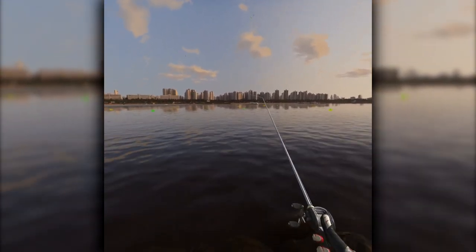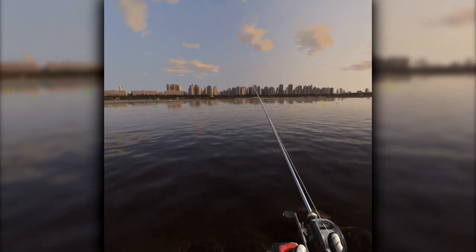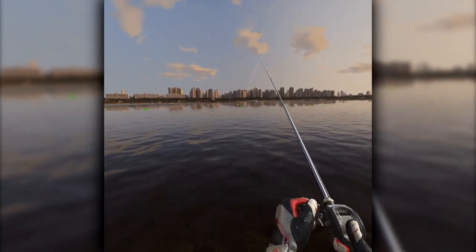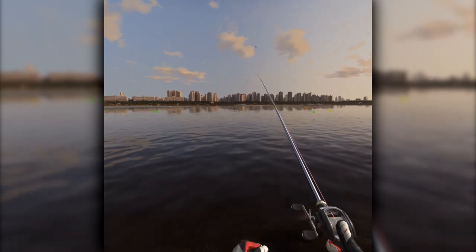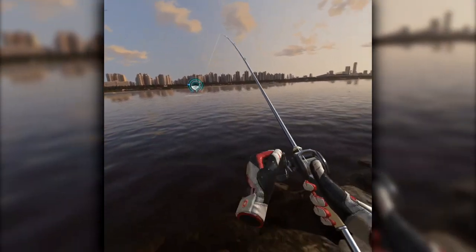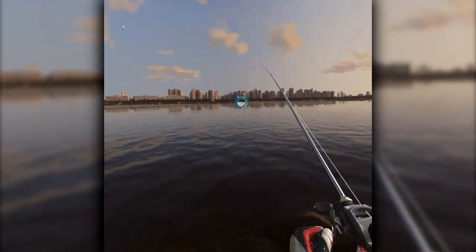And we'll cast out. All right, little dude, it's your time to shine. Actually, that farther one's there too. Oh, he might be interested in it. Gotta keep reeling, keep reeling. Oh, is he gonna bite? Are you gonna bite? Oh, he bit. I got a fish on.